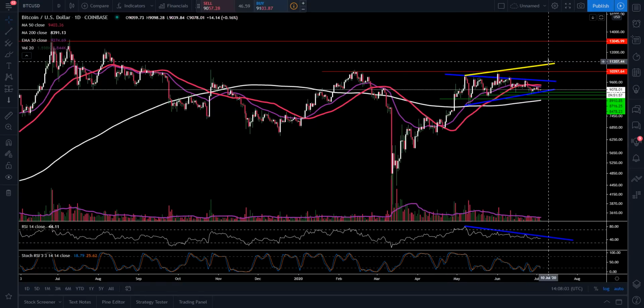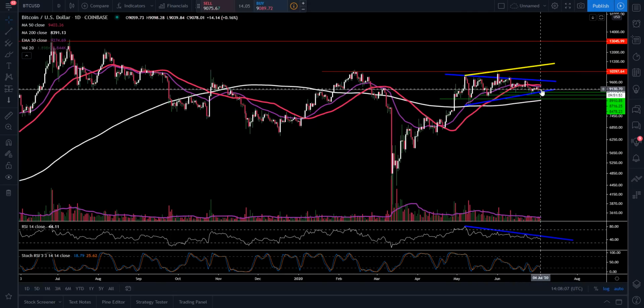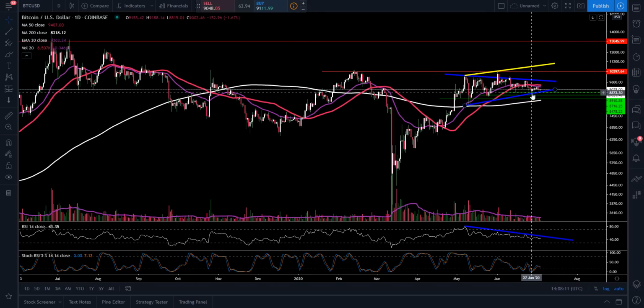If you wanted to go off this trend line here in yellow, then we'd use the blue one here, and you can see we're at the bottom of this channel now, and that's why it's so important for us to get a bounce here, because if we start breaking down through the bottom of this, I bet you I'll see you down there around that 200 moving average at 8,391. That's the first spot I'd look at for support.